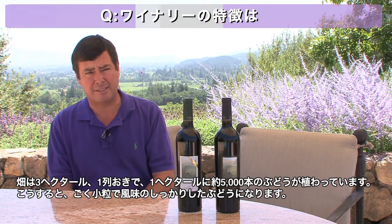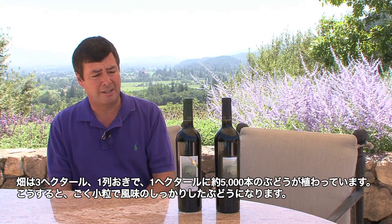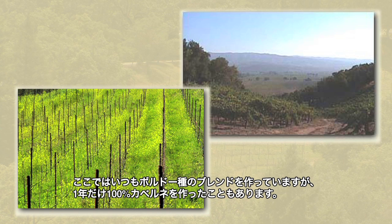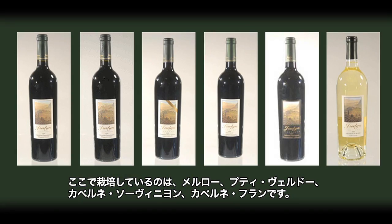Well, basically, all our fruit now is estate from Spring Mountain. We have 7 acres, double spaced, so that means we get about 2,000 vines per acre. It allows the grapes to be very small but very intense in their flavours. We always make a Bordeaux blend, with the exception, I think, of 1 year where we made 100% Cabernet. We grow on site Merlot, Petit Verdot, Cabernet Sauvignon and Cabernet Franc.